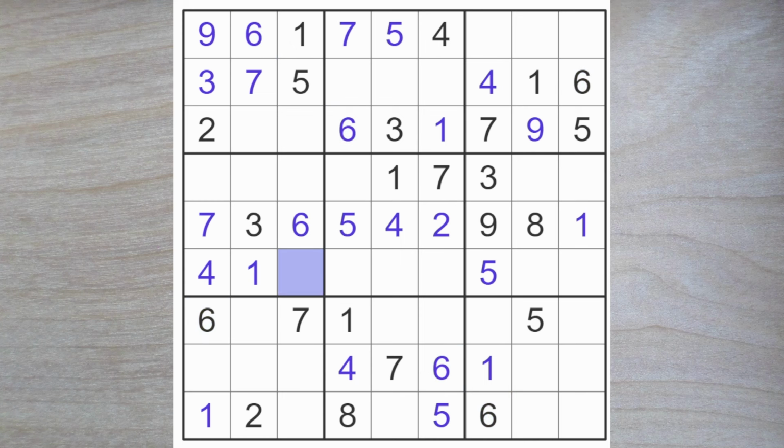So this must be a 2 or a 9. And a 2, 3, and a 9 here. 3 blocks here and here. So here's a 3. And therefore a 3 here. 8 and 9 here. For a 6 and a 9, the 6 blocks here, we know that this cannot be an 8. Therefore, it must be a 9. And therefore, we have a 9 here and a 2 here. 5 and 8 here.